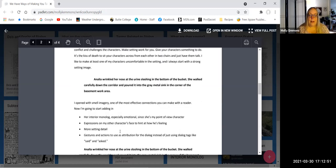Now I'm going to start adding in her interior monologue, especially emotional, since she's my point of view character. I'm going to add expressions on my other character's face to hint at how he's feeling. And I'm going to add more setting detail. I'll use gestures and actions as attribution for the dialogue instead of just using dialogue tags like said and asked.